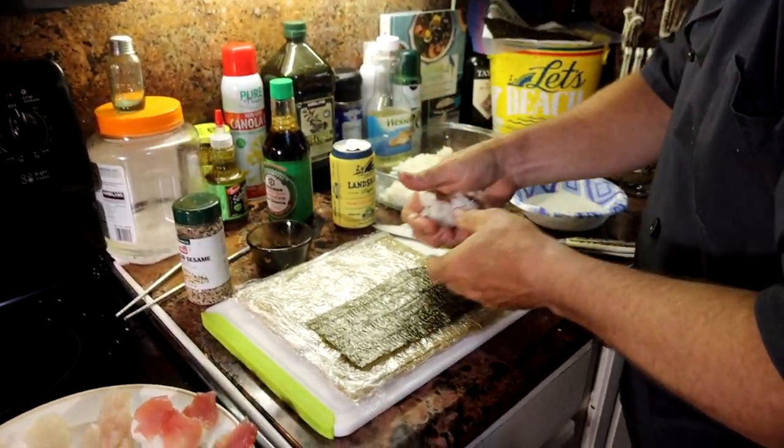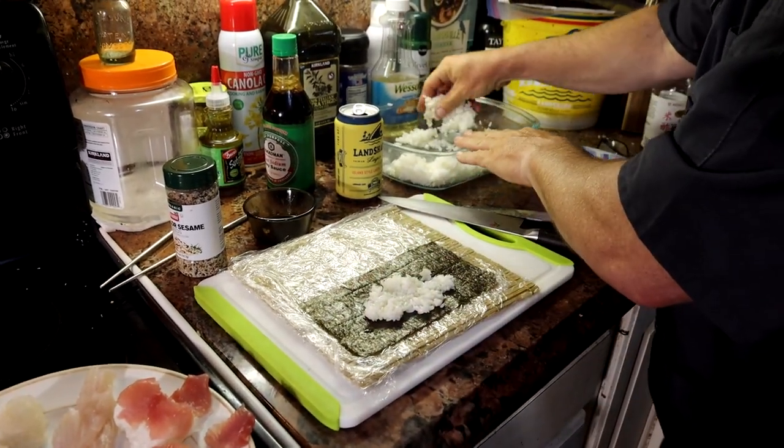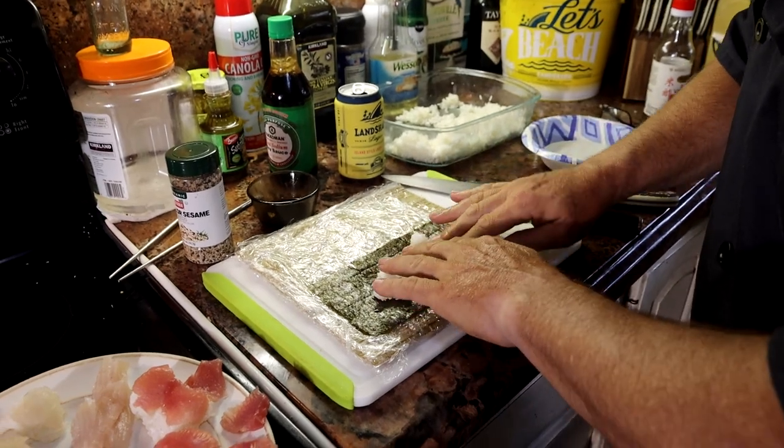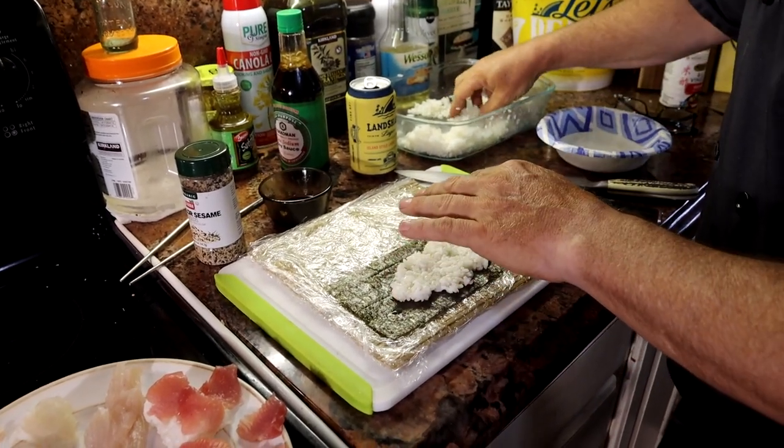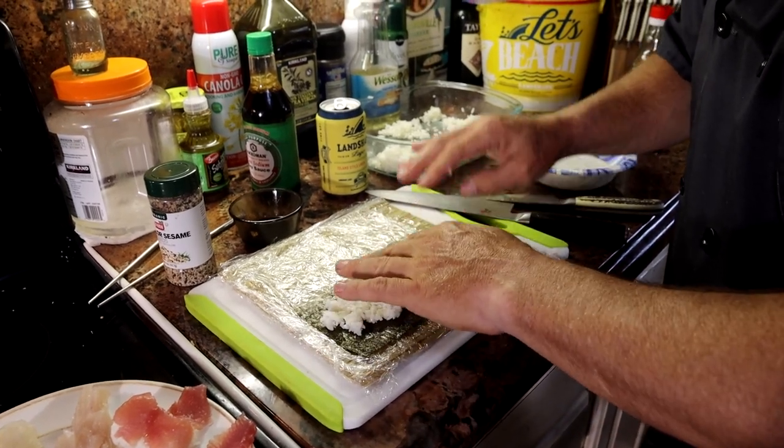And first thing I'm gonna do is cover this with a little bit of rice. Now this is sticky rice. And all you gotta do is go down to the Publix or the grocery store and buy this and follow the directions. And we have a rice cooker, which really just makes it super nice all the time.